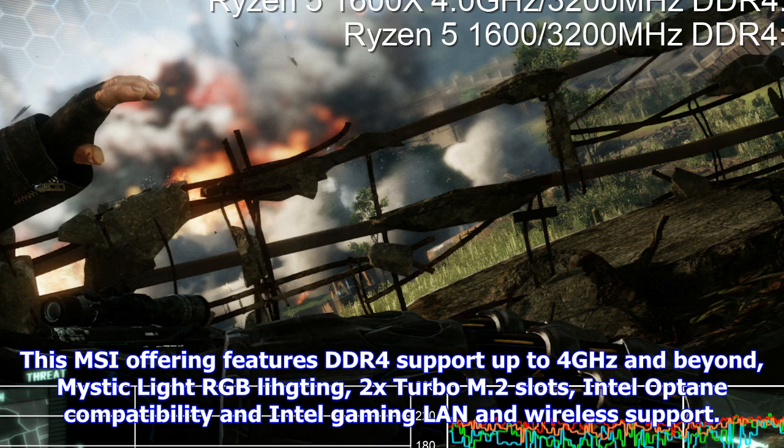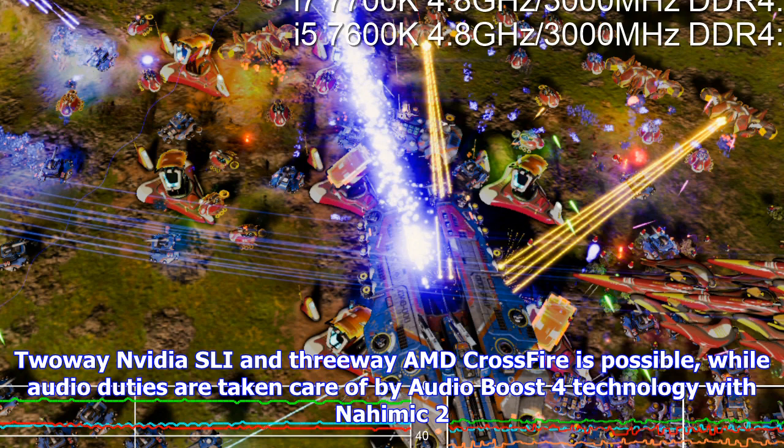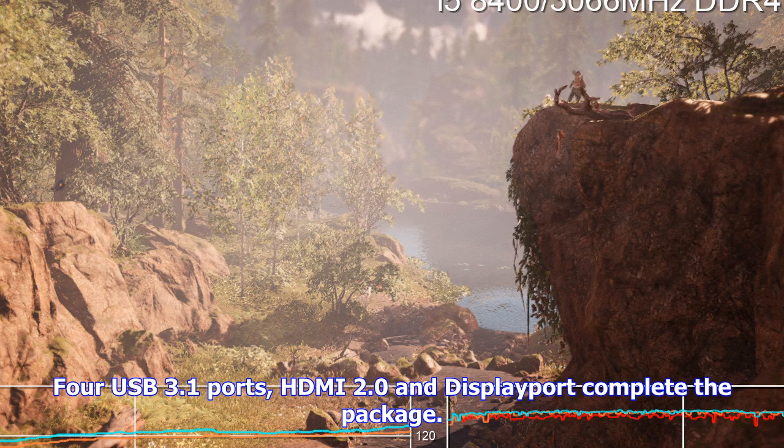2-way NVIDIA SLI and 3-way AMD Crossfire is possible, while audio duties are taken care of by Audio Boost 4 technology with Nahimic 2. 4 USB 3.1 ports, HDMI 2.0 and DisplayPort complete the package. We paired this board with 4 sticks of Corsair Vengeance LPX at 3000 MHz, and ran everything from an OCZ Trine 100 SSD. Corsair's RM1000i supplied power, while the firm's H100i GTX closed-loop cooler sat atop the processor for the duration.